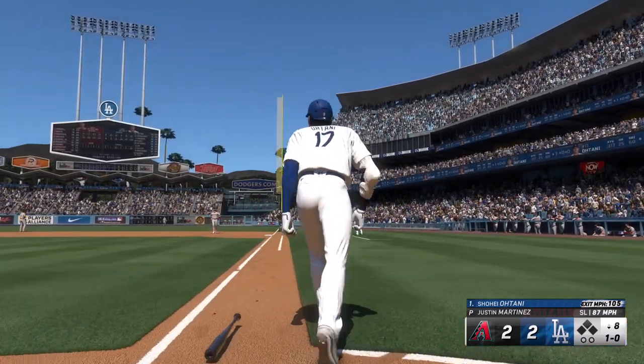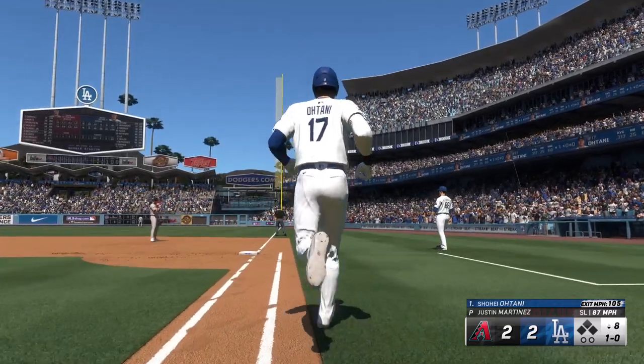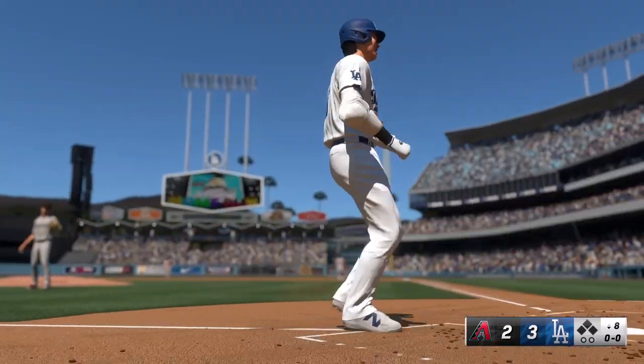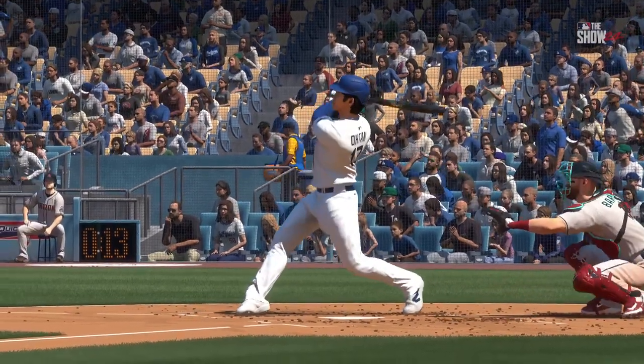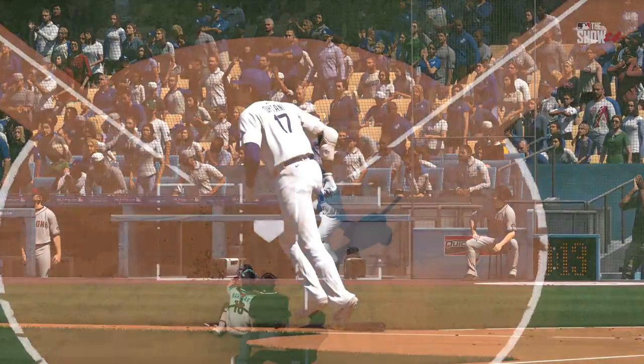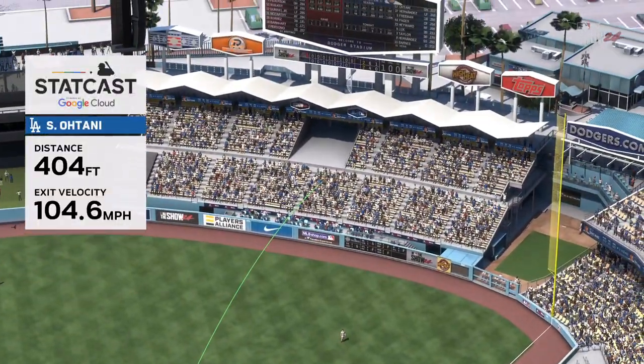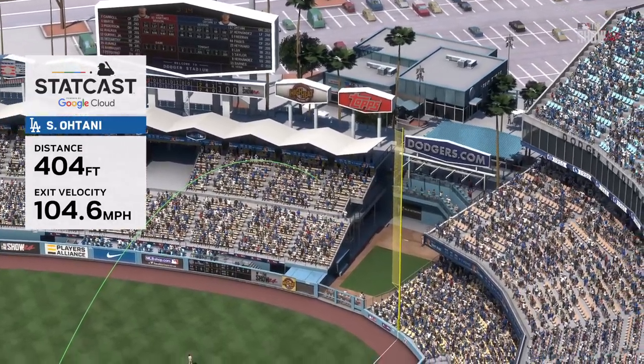Swing, and this is ripped down the right field line. Way back there. Out of here. He powers that one out of here. It's 3-2. That slider on the outside part of the plate is typically hit the other way, but to be able to get to it, pull the baseball, and get it up in the air for a home run, I'm just really impressed.